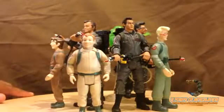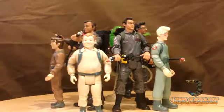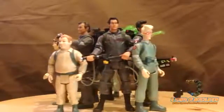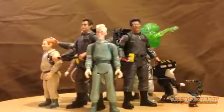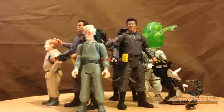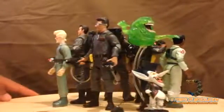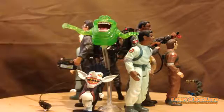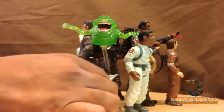Dan Aykroyd was pudgy by the time this cartoon came on. I don't know. Well, Ray was always the bigger of the group, yeah, not fat wise, I guess build wise. But yeah, Egon's roughly about 5.5 inches tall with his hair and stuff. The 80s figures do vary in height, which is actually something pretty rare for figures back in the day. So Slimer is probably a little bit shorter than the Boogeyman from the Mini-Mates line of Ghostbusters toys, I think. He might be slightly.